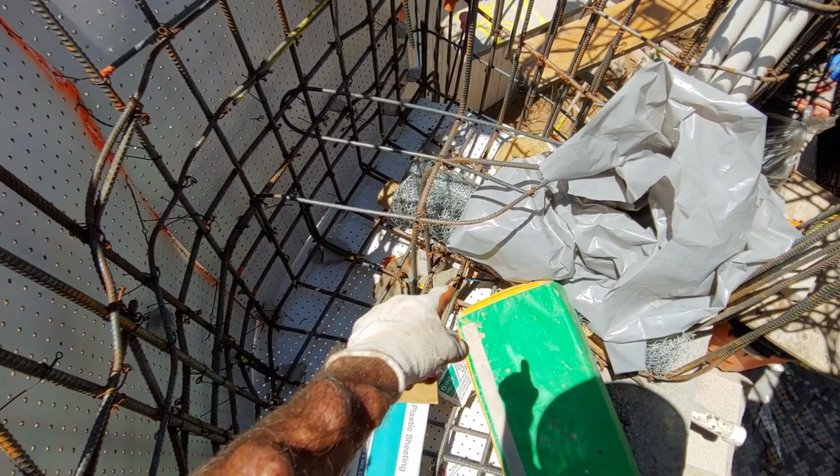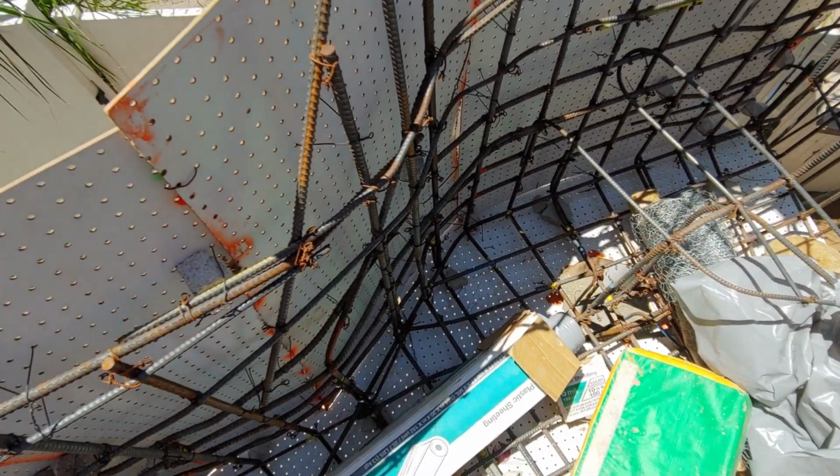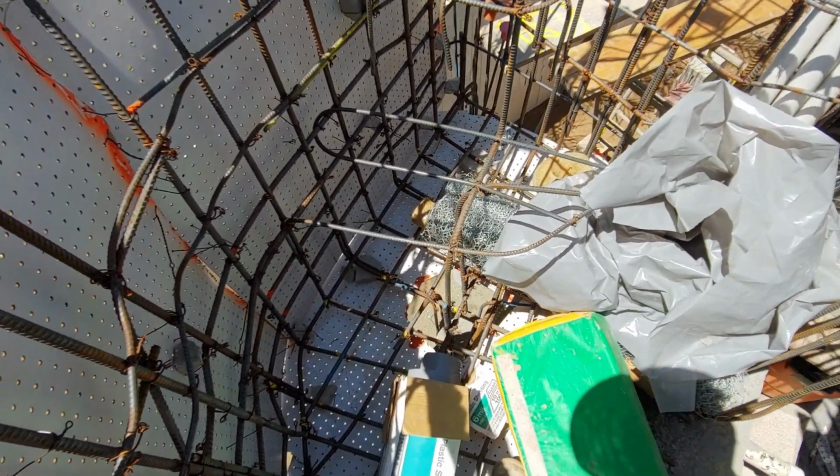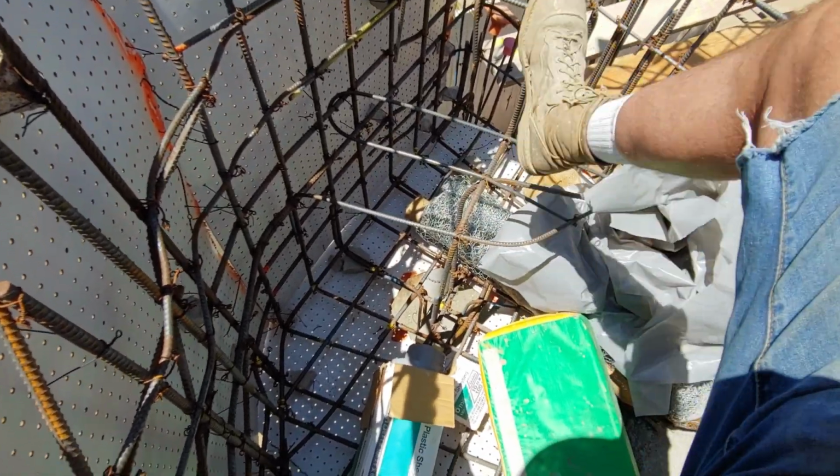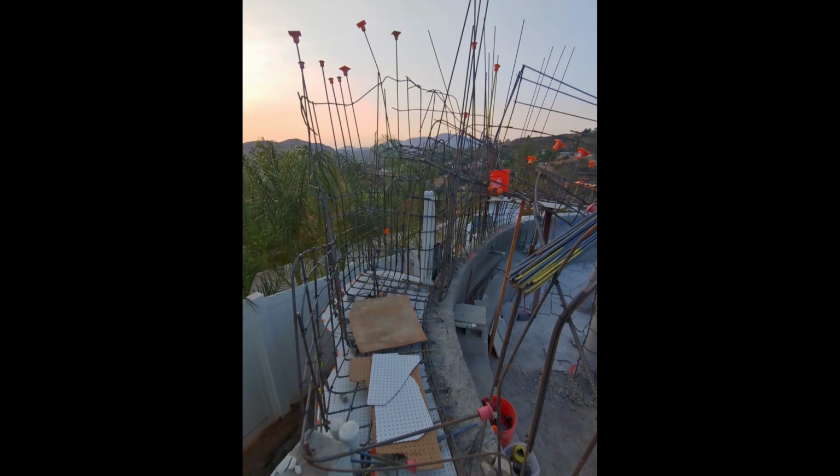So we'll get that going and then pour this whole floor. Again, prior to shotcrete, we've got our steps. These are just big rise steps. So on shotcrete, I'll put a step here probably, maybe one over here, so you can boom, boom, boom, and make it work.